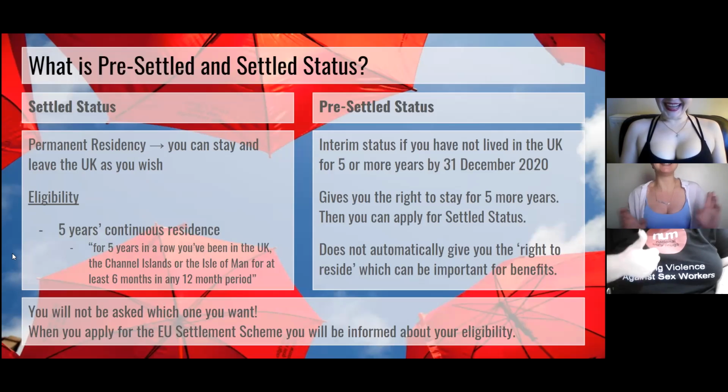Thanks. If you have moved to the UK in a period where you will reach the 5 years at some point between the end of this year and the 30th of June of 2021, then you can choose to apply after the end of this year and June of next year, and then directly apply for the settled status. And you don't have to go through the pre-settled status period.